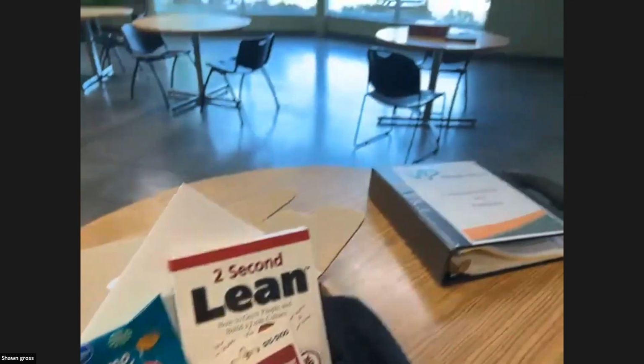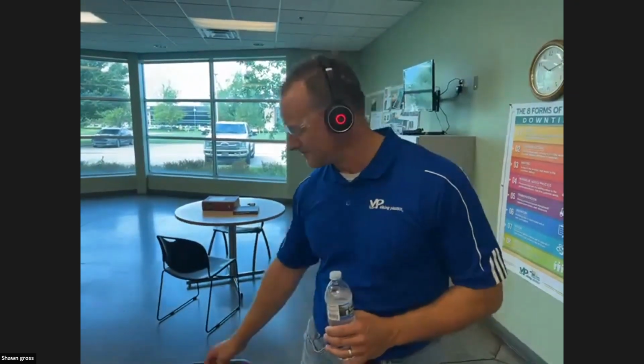Very cool. In today's labor environment, if you're not doing stuff like that, how are you going to retain people? How are you going to get people? You've got to be different. Right. And I think that's a really cool thing about 2-second lean is that we're not afraid to be different. We're not afraid to try different things. We're not going to be stuck in the mud, so to speak.